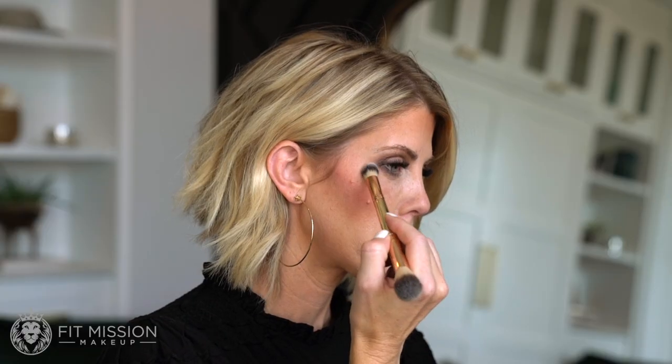Under eye, okay, stipple, stipple, down nose, in between here, blend out. Okay, on chin, blend out, under nose, blend out, anywhere that you need to get in tighter, okay? And then you can turn it around and barely use any product in all the other areas. That's how you get a light application.